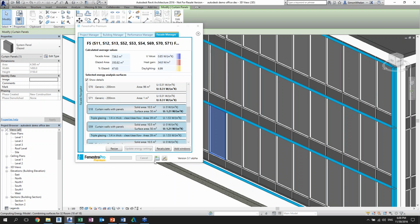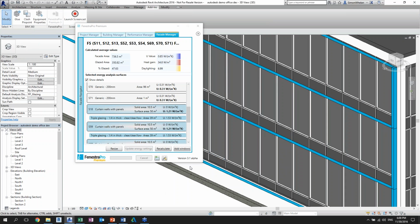Our daylighting has reduced somewhat, but you can see how, as you start applying properties to this, FenestraPro will indicate in real time what that performance driven data will be within that space. There's other ways of doing it. That was just the analytical properties that I showed you there.